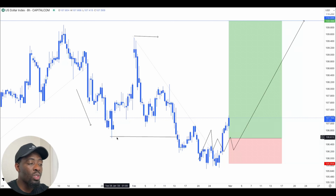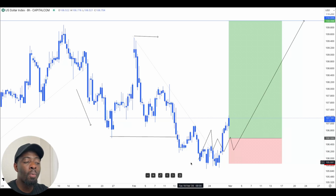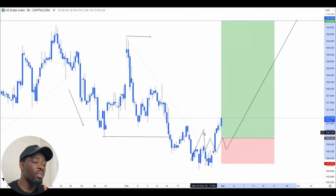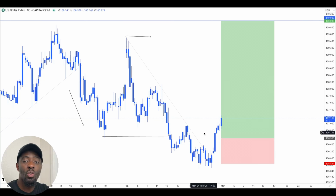So once we took out this area, I was waiting for some difficulty or inability from the sellers, so we could then look at this impulsive move to the upside. Now we've had this impulsive move to the upside. So how is price going to move now from an area like this? Let's take out this. We still have in mind that price is still headed to 110. Price still has to take out this area.